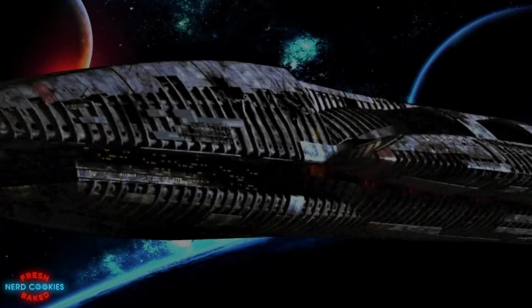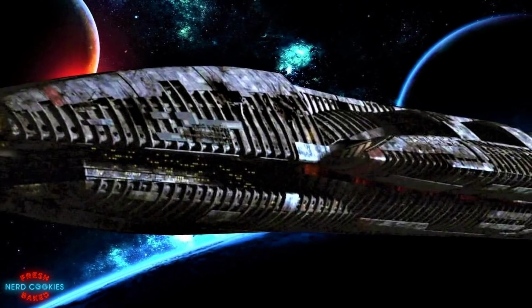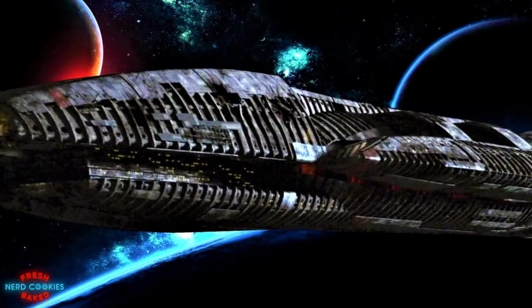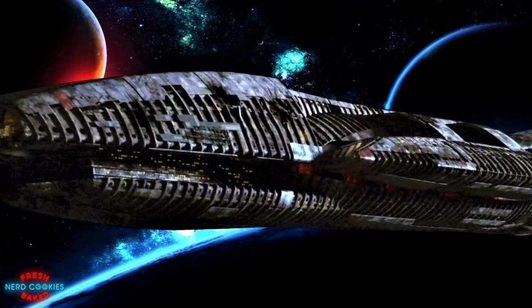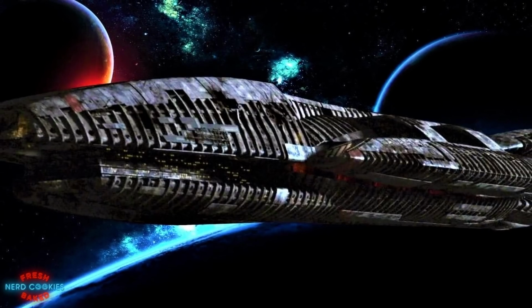But I'd like to know what you think of the Battlestar Galactica. Are there any moments in this vessel's history that stand out as your favorite? Which model do you prefer, the original series or the reimagined version? Let me know your thoughts in the comments section below.